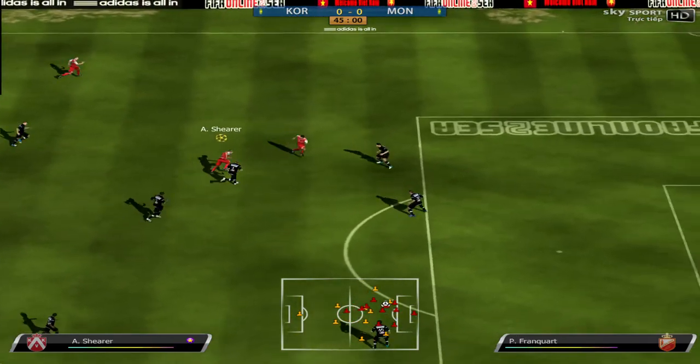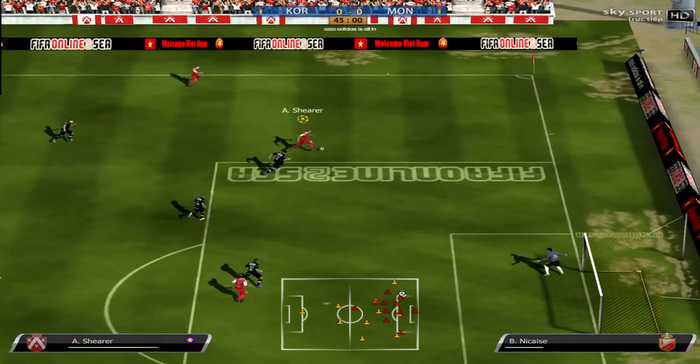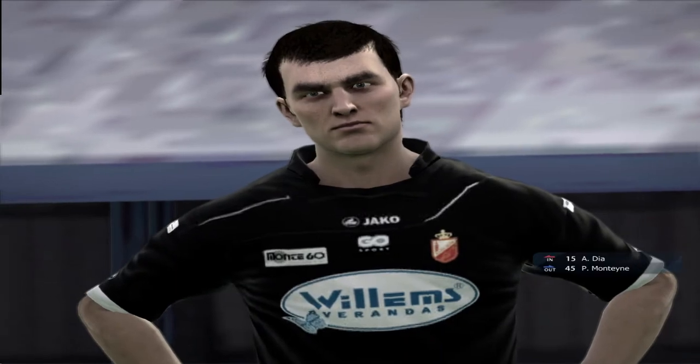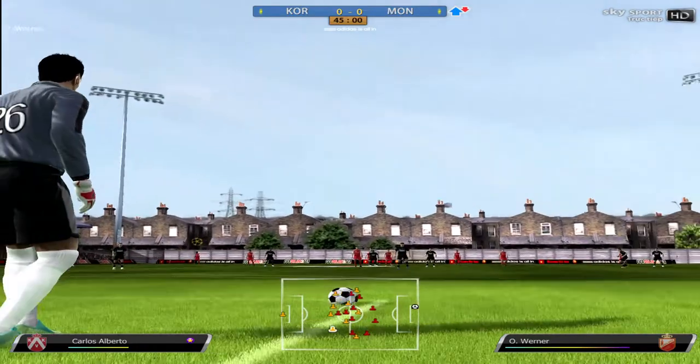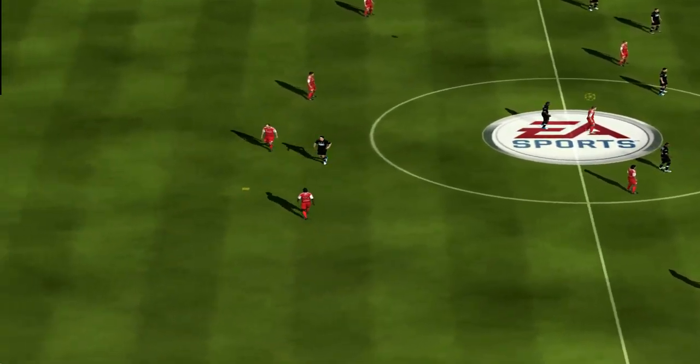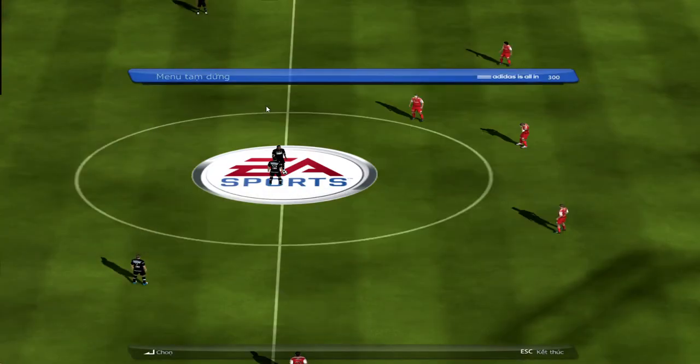Shearer. They've got men up in numbers here. Needs to pick the right cross. That's their first substitution of the match. Well, this has got to be tactical. It would be absolutely bonkers if it wasn't. There's no evidence of an injury. He's seen something the other manager has done, and he's going to counter.